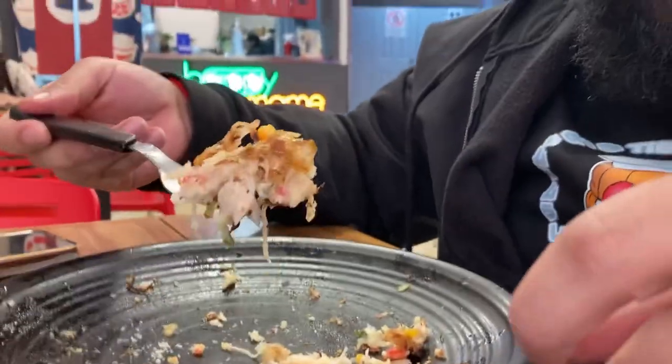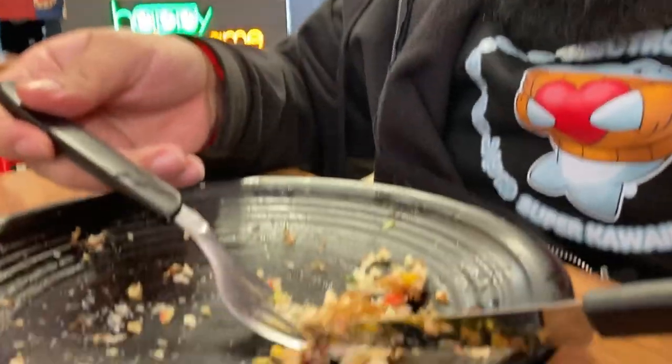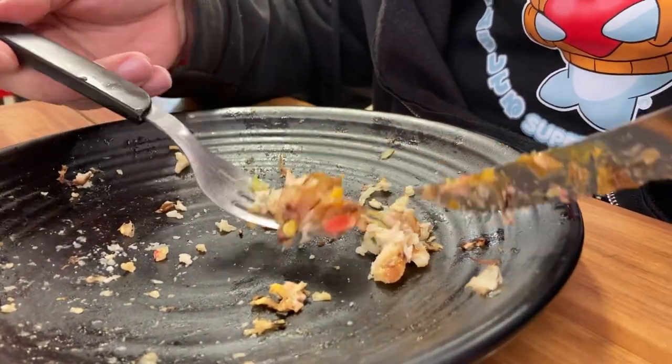I'm super full. I don't think I'm gonna finish this. So I was gonna attempt to eat the last bite. I'm super full already, but I'm gonna finish it. I did it. It's very good. I know I did it.